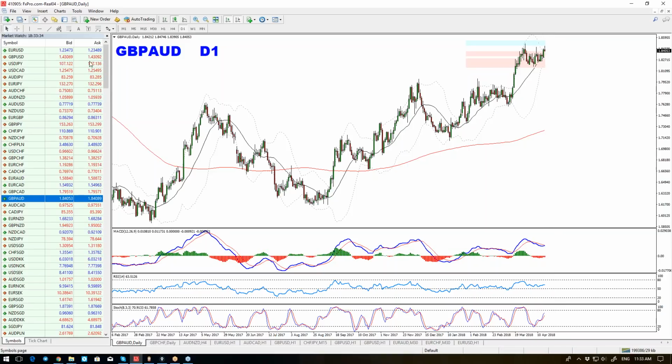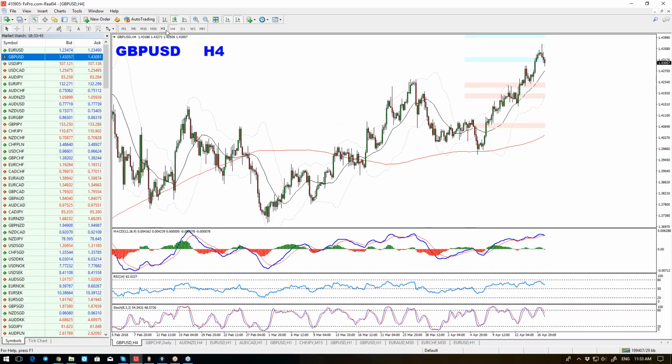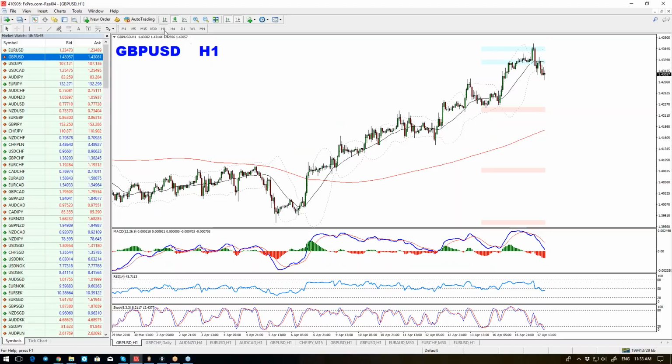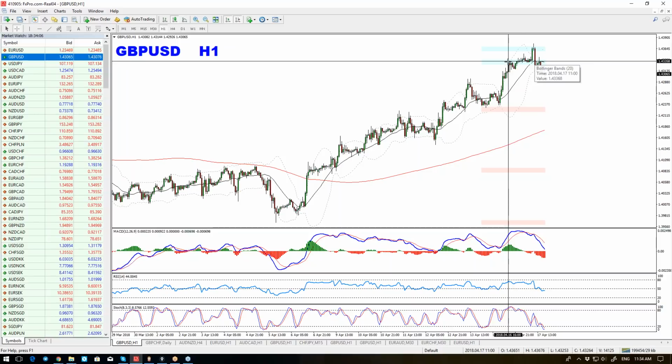Next one, pound dollar. I've been asked this morning, what do I think about the pound dollar? Well, my view did not change since yesterday. It's still bullish. We have no false breaks on the 4-hour chart, and no correct false breaks and convergence on the 1-hour chart. So why would we do anything else here? There is currently nothing on the pound dollar, right? That's not an official high. We don't have any convergence here, nothing.